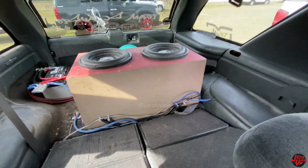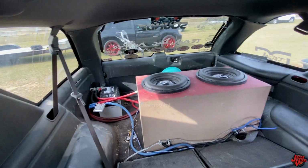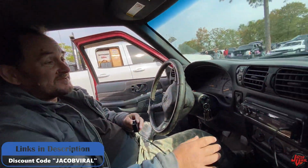What is your box tuning and specs, do you know? Box is tuned, I think it was right around 53. Okay. So tuned kind of high just for numbers. Yeah. So it likes the 50 hertz range? Yeah. Okay. Do you have a high output alternator? Nope. Stock alternator? Stock everything.